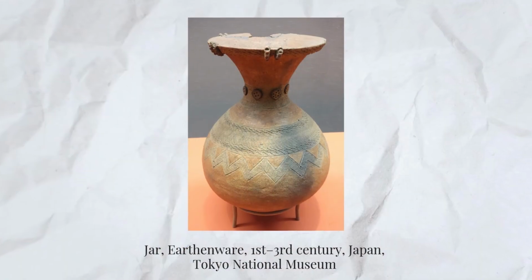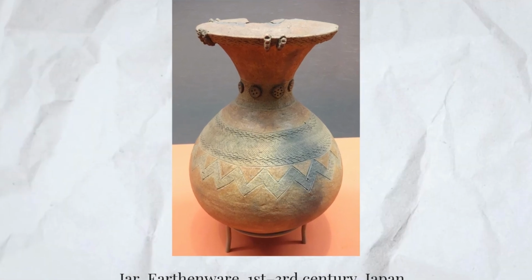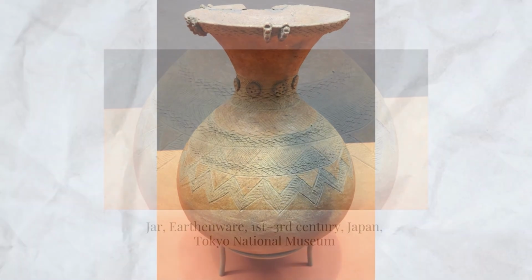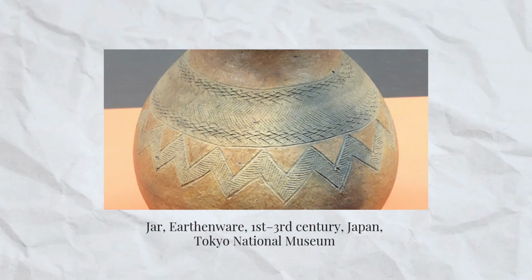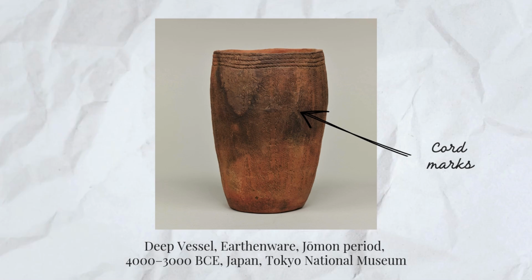Certain Yayoi ceramics exhibit patterns of cord marks for decoration. For example, this jar from the collection of the Tokyo National Museum, which features a cord mark decoration in bands on its belly and its neck. And if you watch my previous videos, you may remember cord marks that are reminiscent also of the ceramics of the Jōmon period.